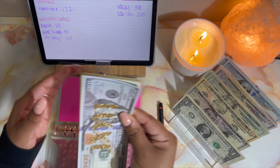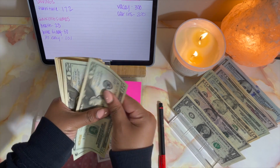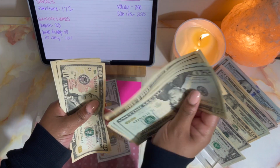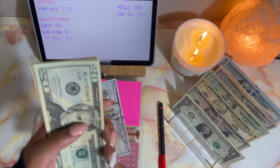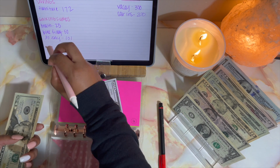And then minimal money, that's one. We have 20, 40, 50, 60, 70, 80, 90, 100, 10, 25, 26, 27. So we have 127 going towards minimal.